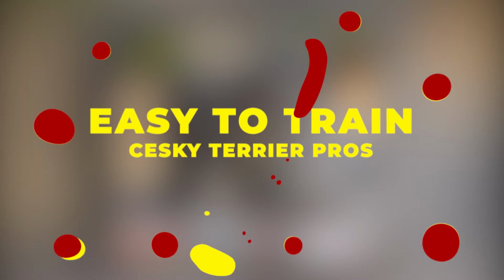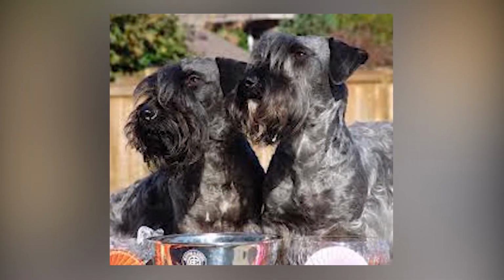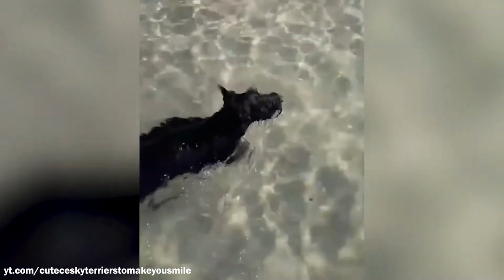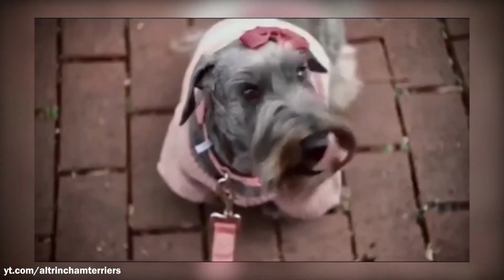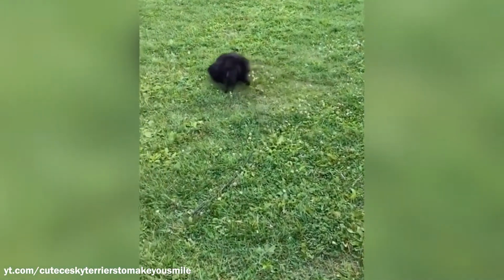Pro number 4, easy to train. When it comes to training the Cesky Terrier, there is a debate about whether or not this terrier breed is easy or difficult to train. The general consensus is that this dog is easier to train because it is more laid back and relaxed compared to its other counterparts in the small group, and it is also not as stubborn as other similar terriers.